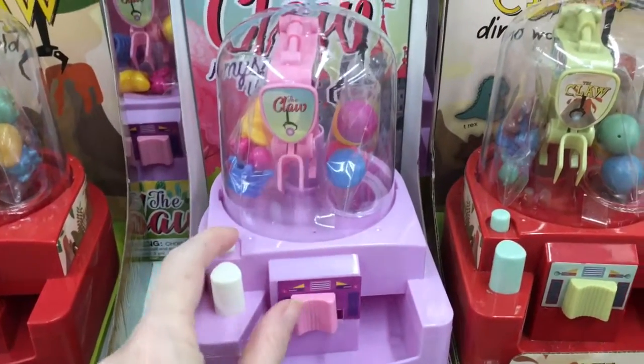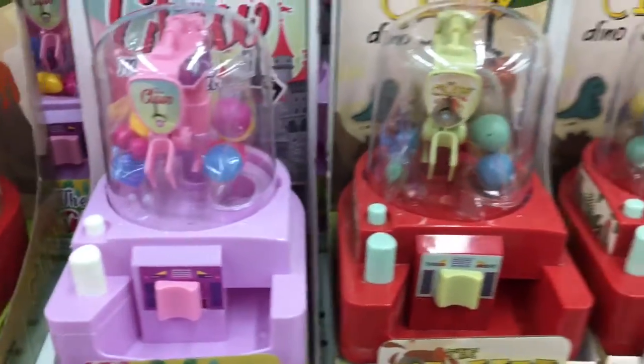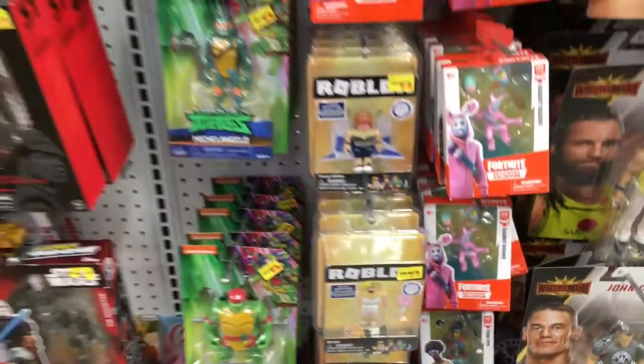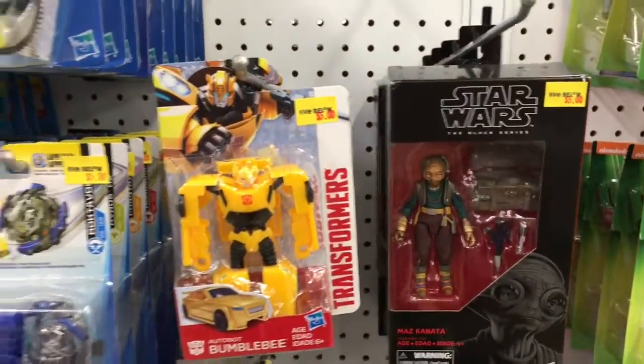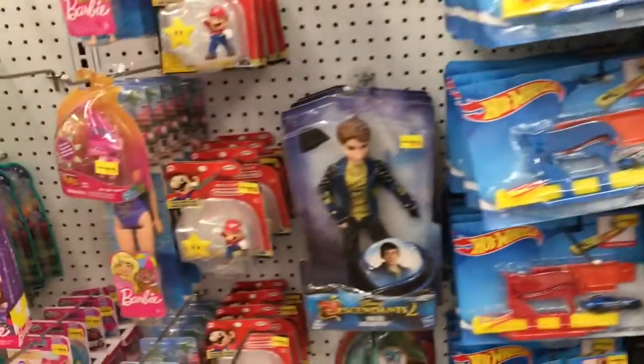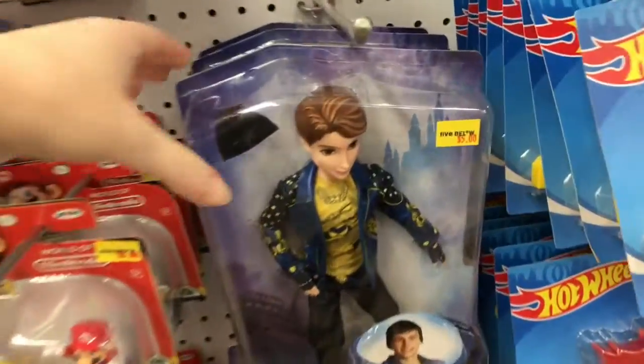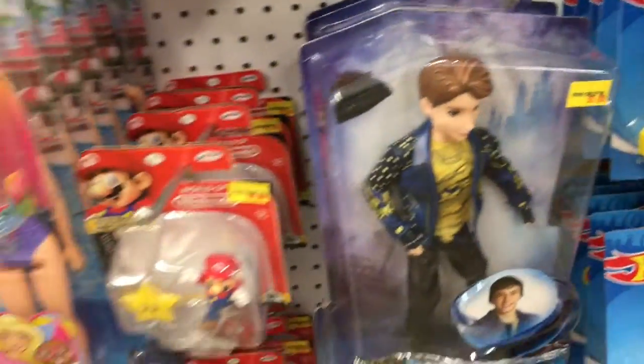Oh, that's cool. It's like a little mini claw game. That's kind of neat. You can probably refill it with mini toys. And then they have some Star Wars. They have some Transformers. Hot Wheels. A Descendants doll from Descendants 2. That's cool for $5. That's awesome.